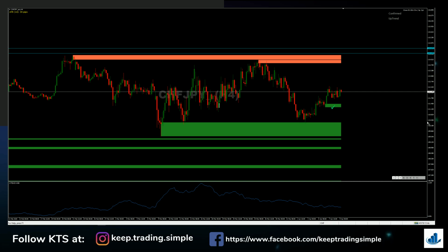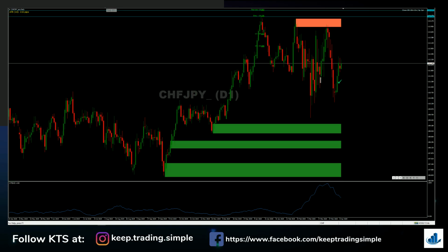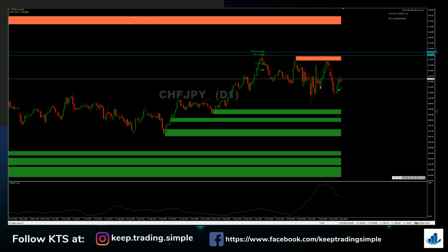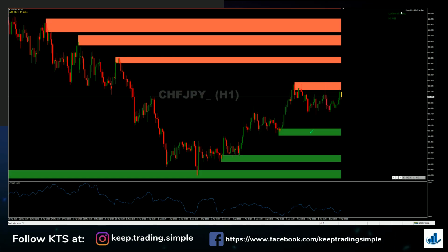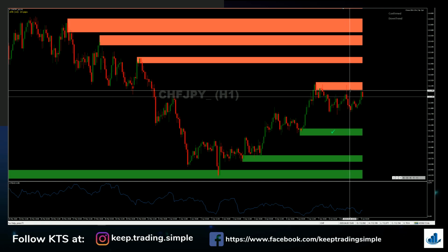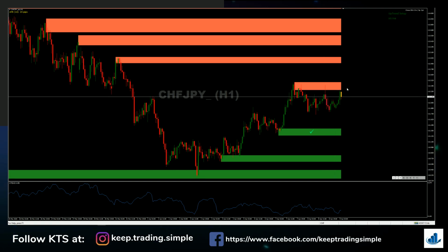4-hour wise, again, obviously we want to look for the top and the bottom of the curve. We're still stuck in the middle, so we're kind of messing around inside of a little area. And even so, the consolidation on the daily on this one, I just don't think there's that much in this one. If you're looking for something, against a 2-pip spread, risk in this area is only about 15 pips, so it's not a huge area.